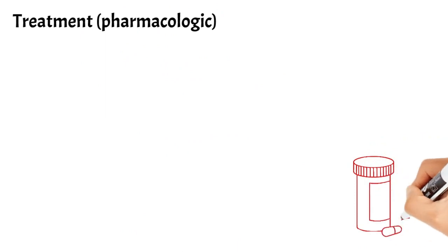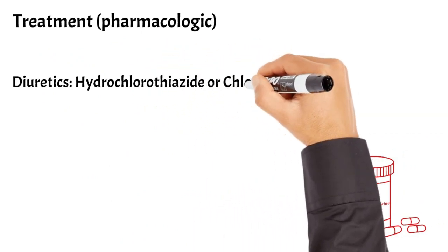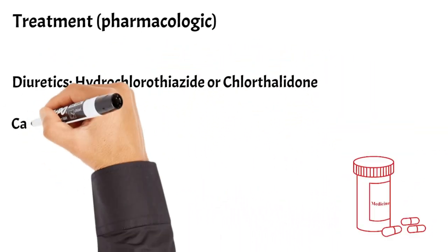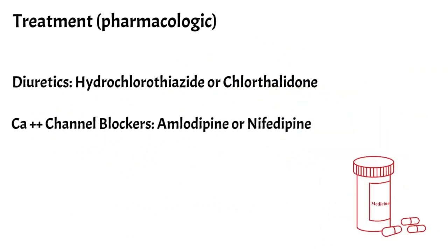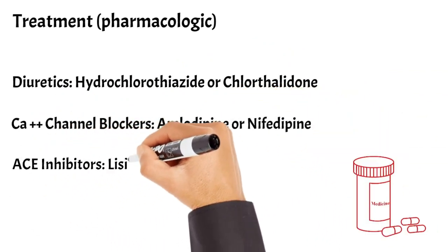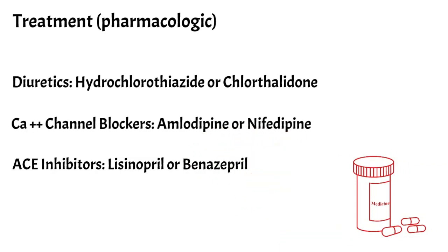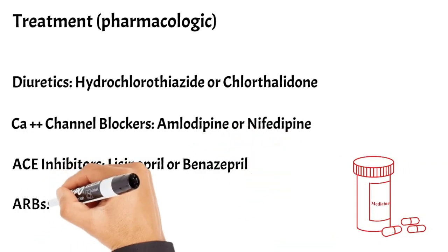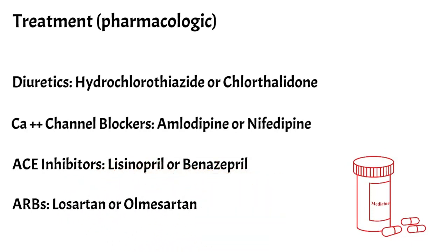First-line pharmacological treatment includes medications such as diuretics like hydrochlorothiazide or chlorthalidone, calcium channel blockers like amlodipine or nifedipine, angiotensin-converting enzyme inhibitors, also known as ACE inhibitors, like lisinopril or benazepril, and finally, angiotensin receptor blockers, also known as ARBs, like losartan or olmesartan.